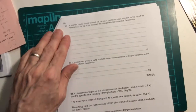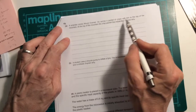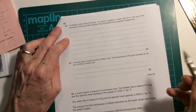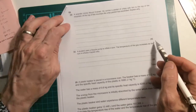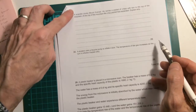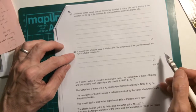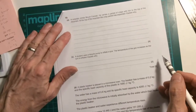Question 19. A scientist climbs Mount Everest. He carries a packet of crisps with him to the top of the mountain. At the top of the mountain, the crisp packet expands. Explain why. Now, there are 4 marks for this. The first step is noticing that it's to do with pressure. This one also gives you, the second part looks as if it's to do with pressure as well. You're pumping up a bike tyre. So pressure is the thing that you should be talking about.